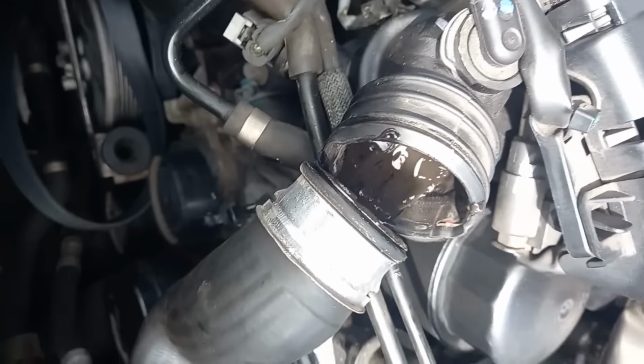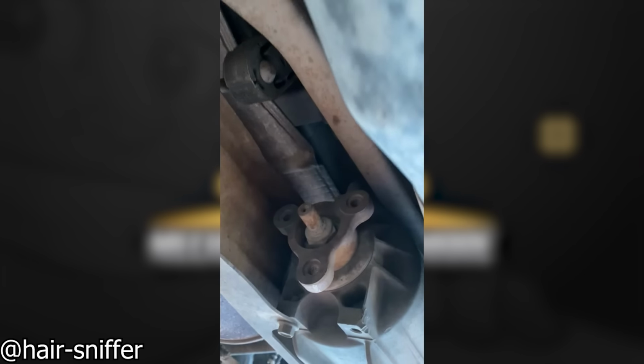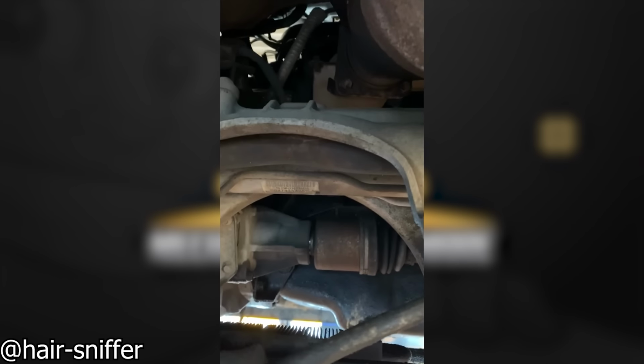Oh hey, look! It's a Dodge Grand Caravan! Holy sh**! It's all-wheel drive! That's awesome! Oh look. My gosh! Wait. That's a transmission. There's no transfer case.